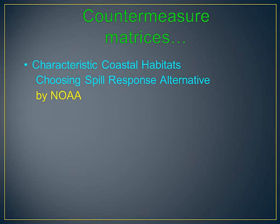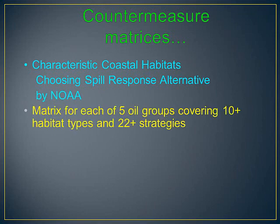And there's a bunch of other really good NOAA books that help out in this too. They're all on that table over there, so if you have a chance, go ahead and take a look at them. So basically the matrix covers each of the 5 oil groups I just spoke about, and then in addition 10 habitat types and 22 plus strategies we can employ.